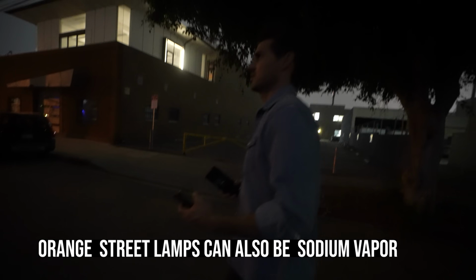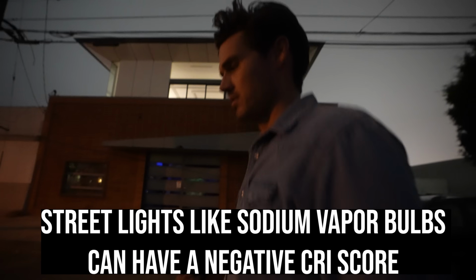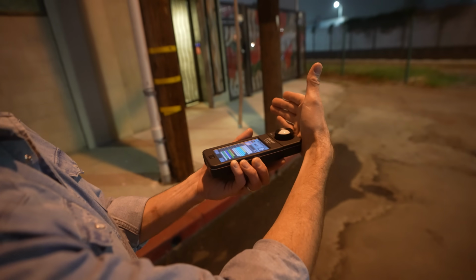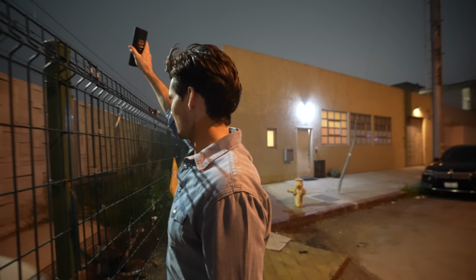There's an incandescent bulb down there. So I think street lamps that are like warm colored are all halogen. So those should be. Yeah, the green ones are mercury vapor, but I don't see too many green ones. You'll see those over by the freeway. I think that's still a heated filament, right? No, the sodium vapor bulb scored a negative CRI. Damn. Should be dead. What's the legal limit for?